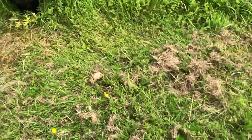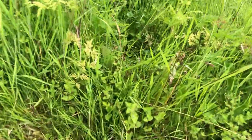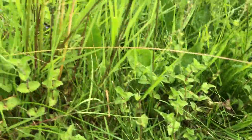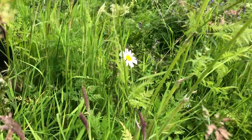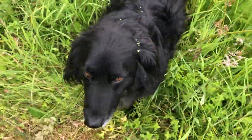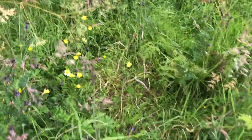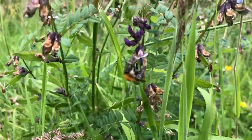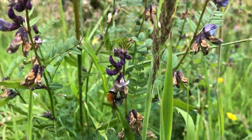And then if you look over here, these are more herbs that like to be on the understory in the short grasses. Here's a daisy, oxeye daisy. Here's grasses and a dog. And then there's buttercups. And look, there's a bee pollinating the vetch.